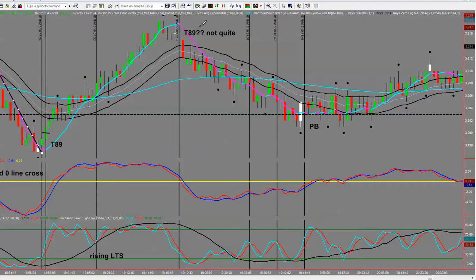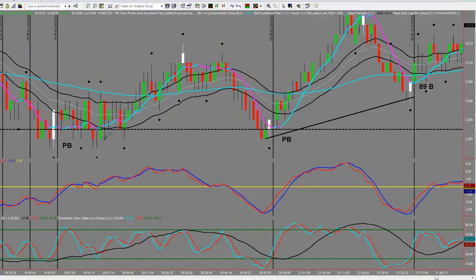Up here I had a nice little T89. Well, it's not quite a T89, but it's really a mini double top. If you have a look at this here, you see you've gone up there a number of times. Your entry was not until this candle just here. So we had the paint bar there. Your entry was here, and it fell away very nicely. Down here I then had a T2. I then had a pivot bounce off the pivot. Okay, we went up there.